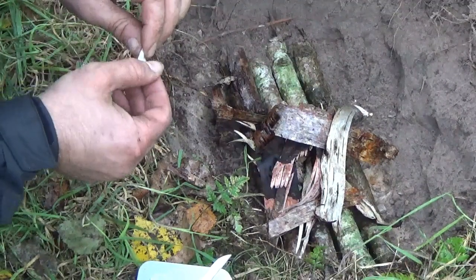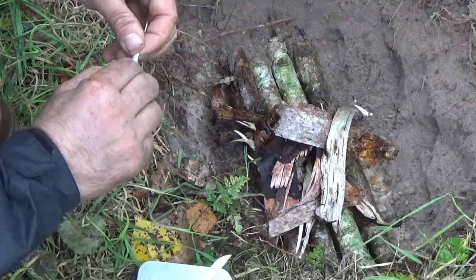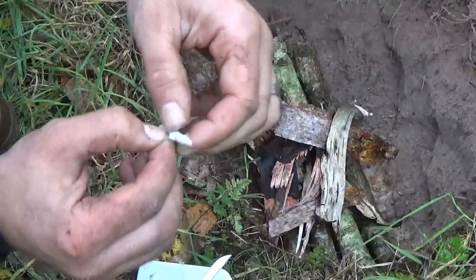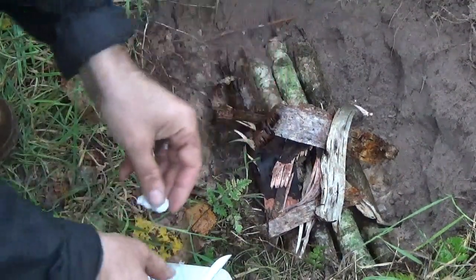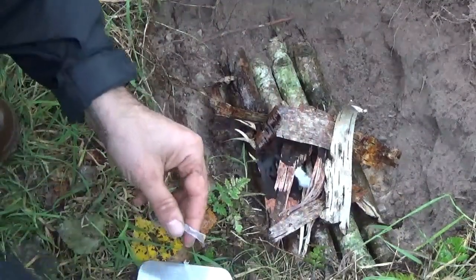Get the straw open. Also the plastic which the straw's in is also really good as well. So these are like emergency survival fire lighting kits. So we've got all the cotton wool inside there. And we've put some Vaseline on there as well, which is gonna really help that. Put that down there so I don't lose it in the wind.